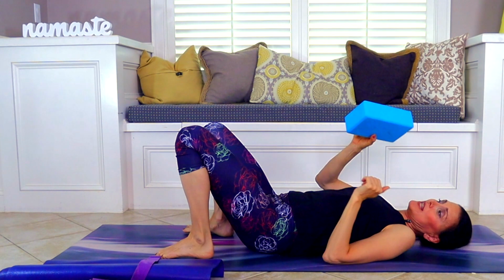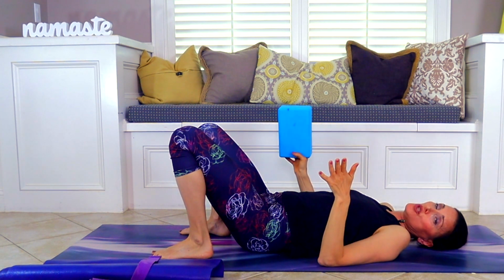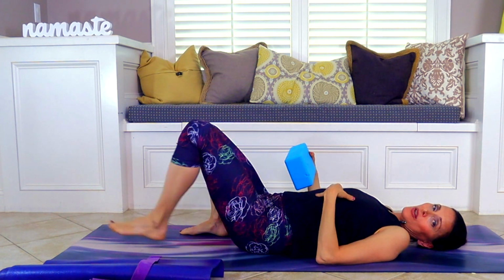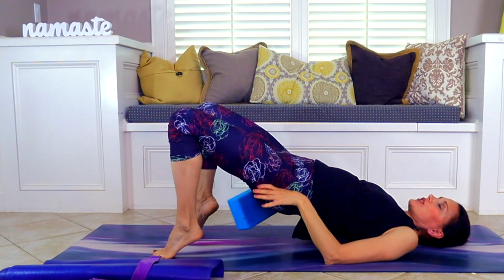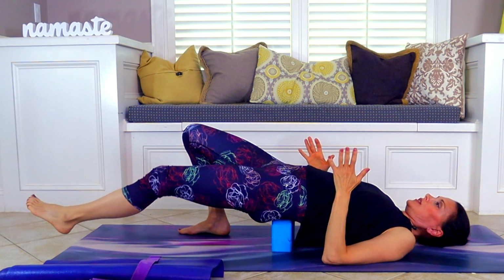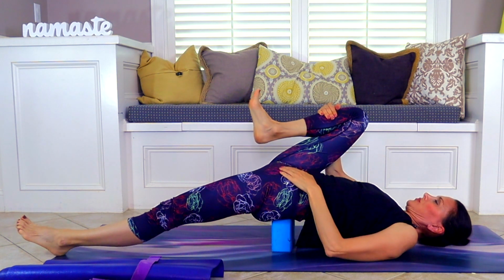All you need now is your block. And from here, you're going to take your block underneath your hips. If you don't want to do any back bending, that's fine. You can do this lying on a bed with one leg hanging off. It's actually very effective. It's much more effective, okay? Otherwise, you're going to come into a little back bend, take your block as high as you feel comfortable, stretch out your left leg, and pull your right leg in towards you.